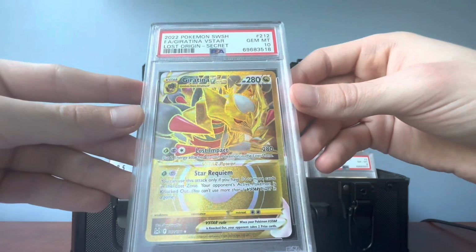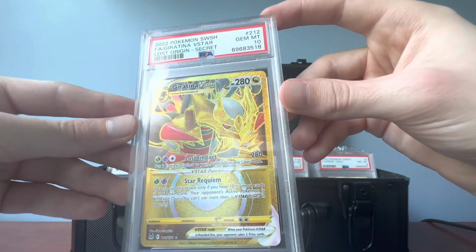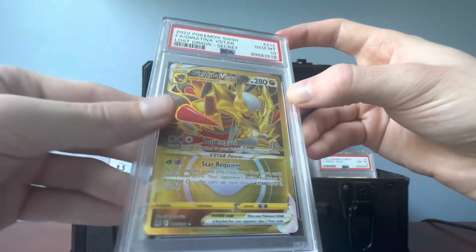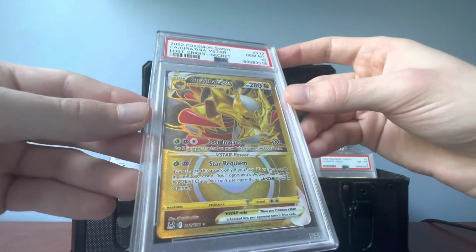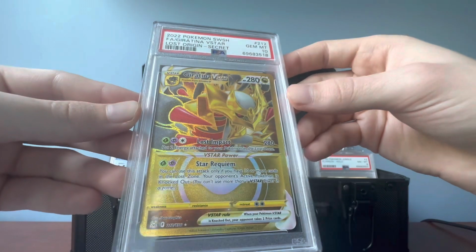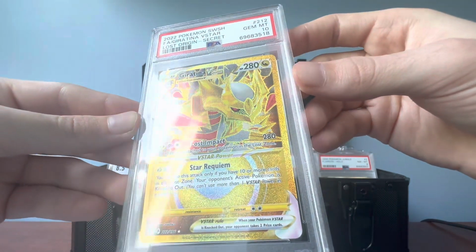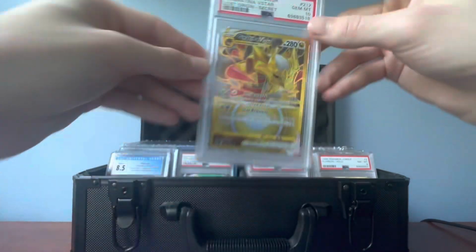This card is not a super heavy hitter, but I did get it in a PSA 10, and the reason I graded it is because I'm just a huge Giratina fan, and I love the look of this card. I pulled it myself on the release day of Lost Origin, and sure enough, it did come back a 10. It's a very pretty card, as you can see.